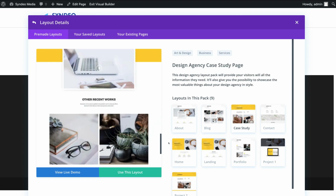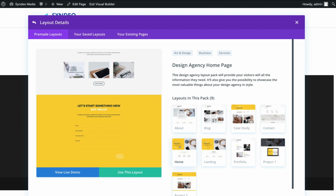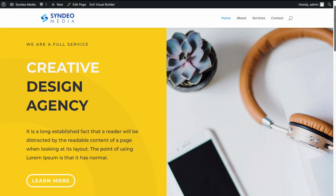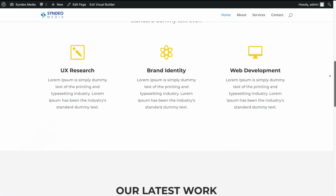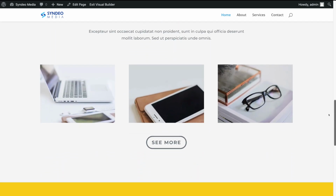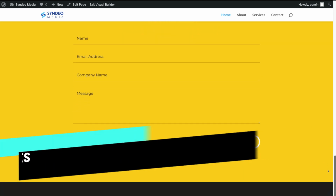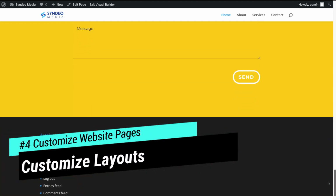So for example, because I'm building the homepage, I'm going to select homepage and then come down and I can view a live demo if I like, or I can click use this layout. I'm going to go ahead and use this layout for my homepage. And as you can see, we've imported a premium Divi layout, the homepage layout, to our homepage. And now our homepage looks like this. It's stunning, it's beautiful, it's been made by professionals. And now what we can do is actually customize this homepage the way that we like.